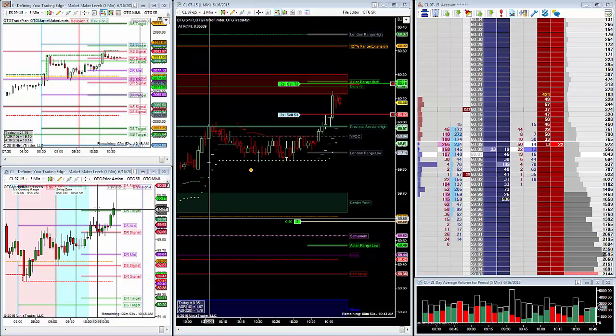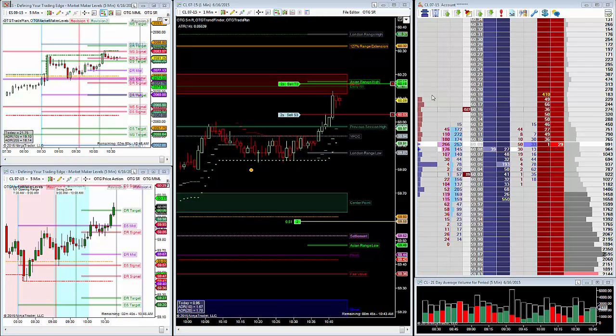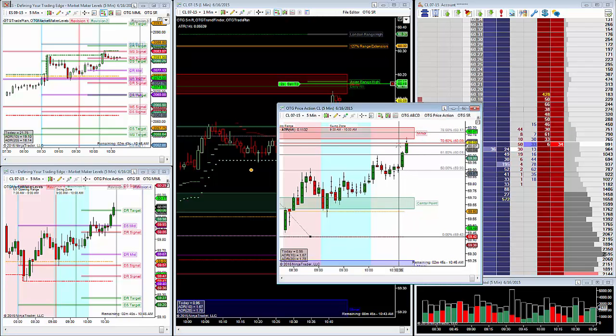Okay, you got a revision target up here. We haven't closed above 07. This is also where your 70.5 on the day is. And this may be where it stops, right here around this 09, 08.